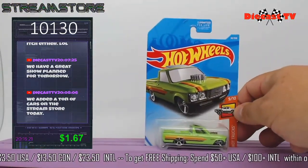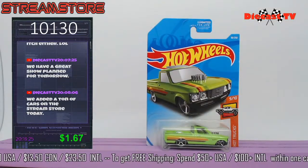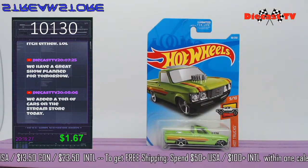You want it to go fast? This one will go fast. It's number 9 of the 10 in the series. And if you want to collect them, collect all the variations.